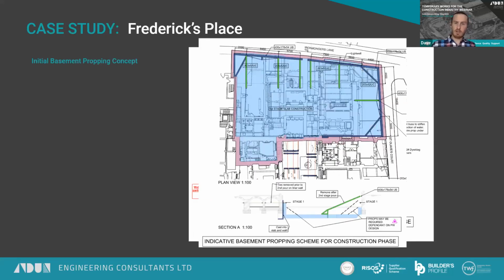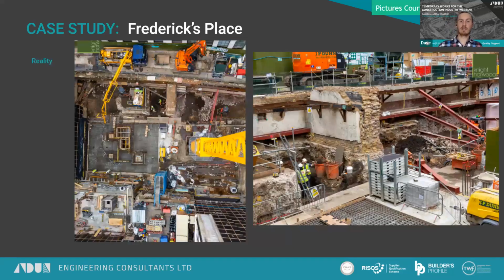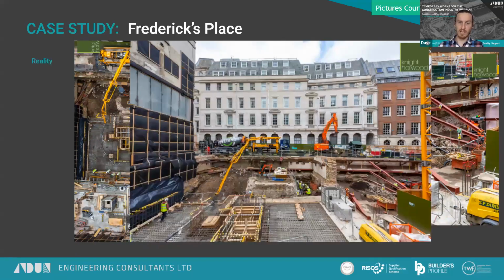So I've got a few pictures now, just so you can compare between this early tender concept and what was actually constructed on site. And like Josh said earlier, it's never exact, but the general concept was reasonable. We got it to work after further calculations and detailed design, but it was a good project, and that early involvement helped everyone involved understand what we were going to do.